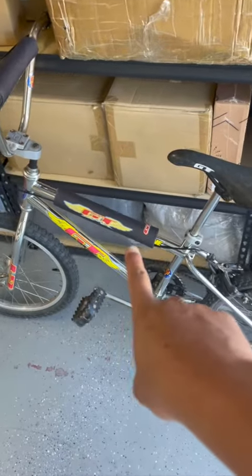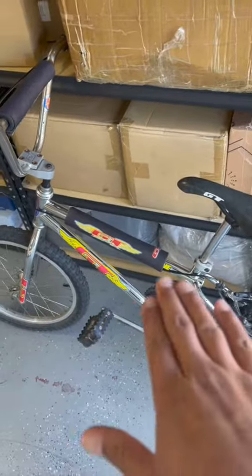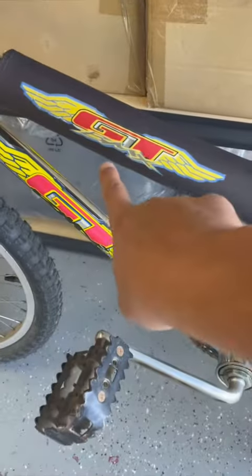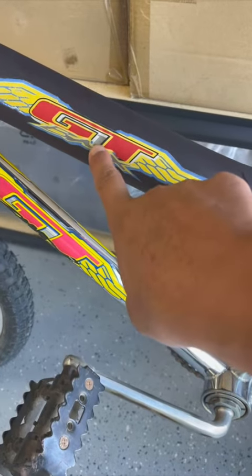I got the BMX bike pads all cleaned up. Got them a nice black color. Makes that GT symbol really pop on there. I didn't go into detail in the BMX here. You can see where it's still kind of sun faded in there.